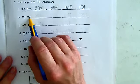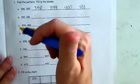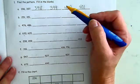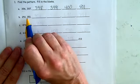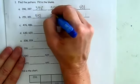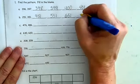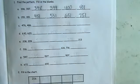251, 351. Oh, the numbers are getting bigger, so we're counting up. Did we change the hundreds, the tens, or the ones? We're changing the hundreds. So it's 251, 351, 451. 51 isn't going to change. 551, 651, 751.